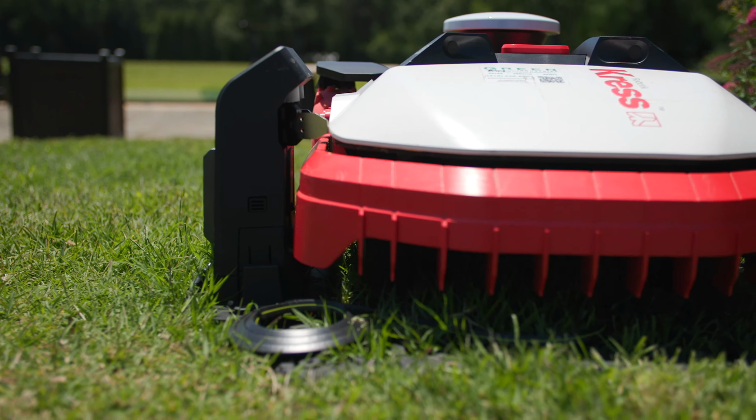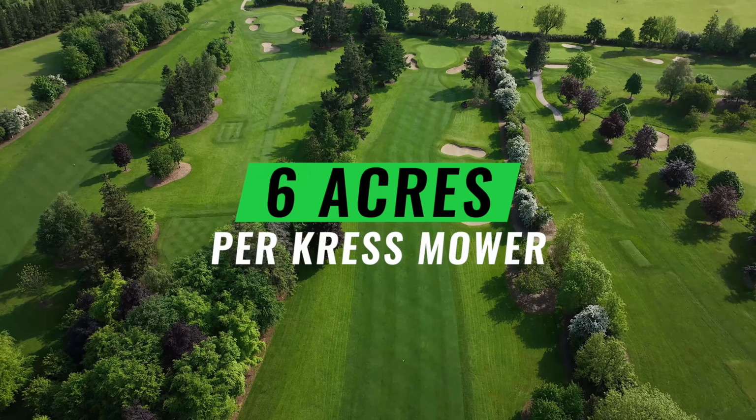In addition to maintaining rough and fairways, we have successfully addressed unique requests such as cutting dew-walks and driving ranges, with mowing capabilities up to 6 acres per mower.